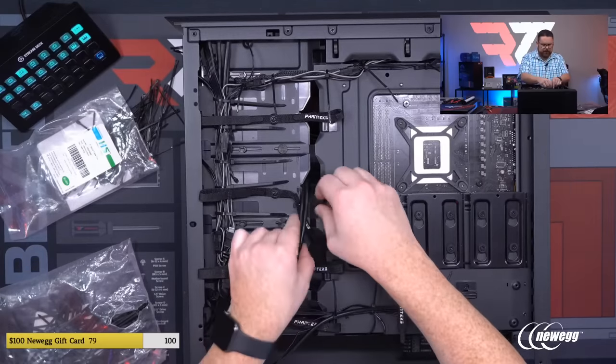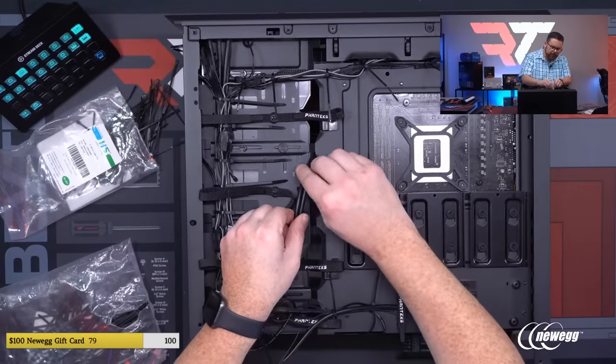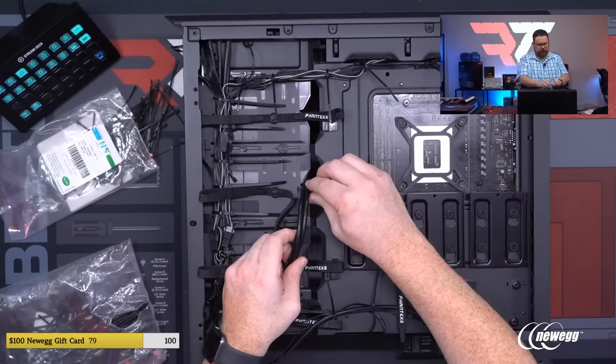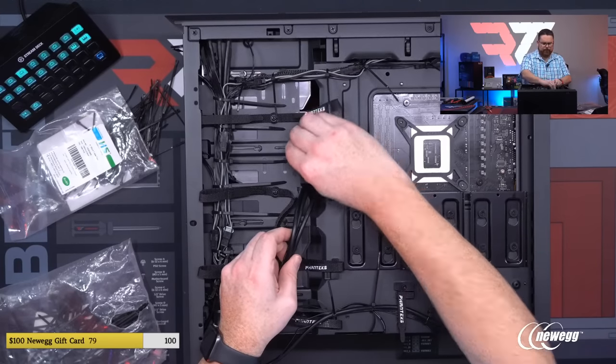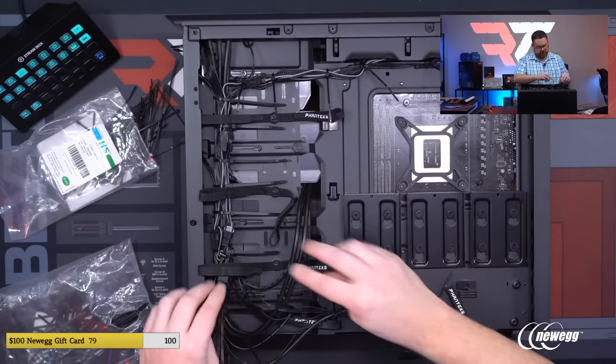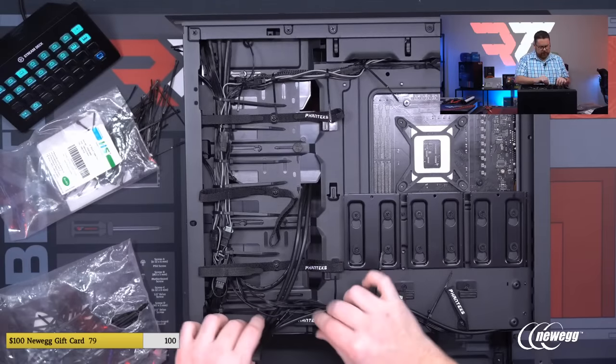Okay, I want these to be at a 90 degree angle. I want these right here. I don't want those to move from there. And we still have GPU, PSU cables that have to come out of this, but some of this stuff I'm just going to keep because of the way it works.